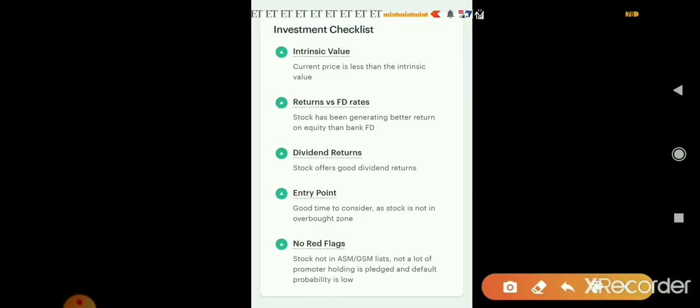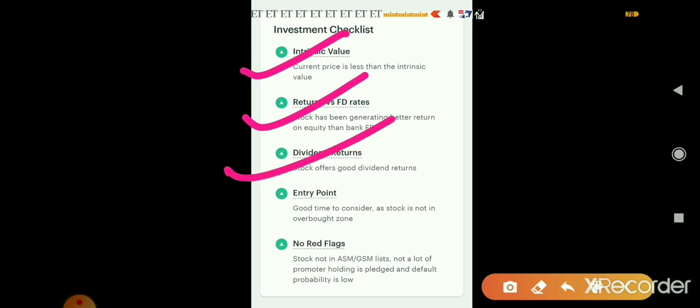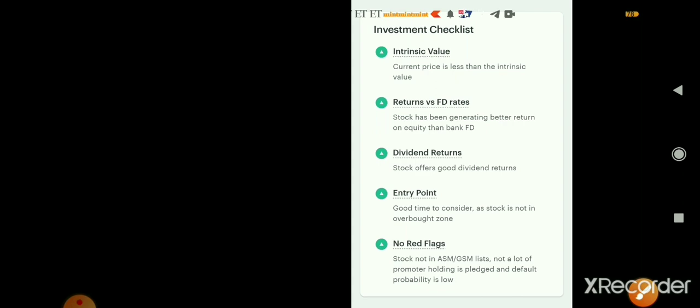If you see the investment checklist, the price is less than the intrinsic value, which is a good sign. It gives you greater return than FD rates. That's also a very good sign. The stock offers good dividend returns also. It is not in the overbought zone. That's also a very good sign. And the company has no red flags.